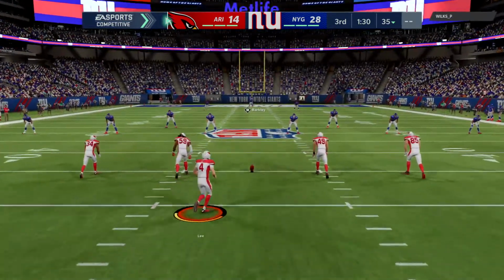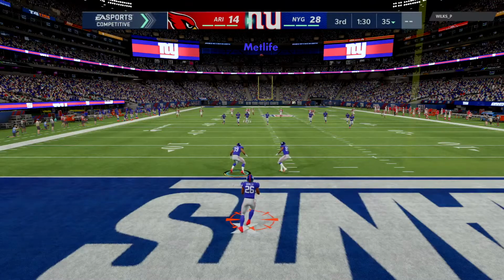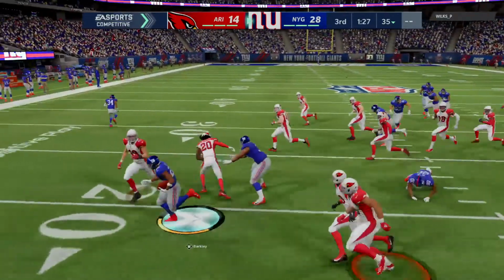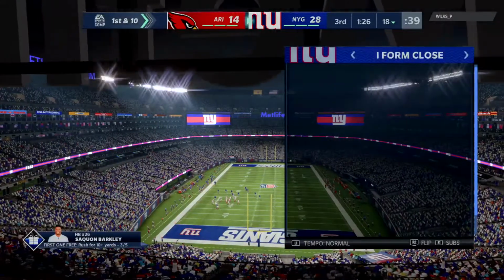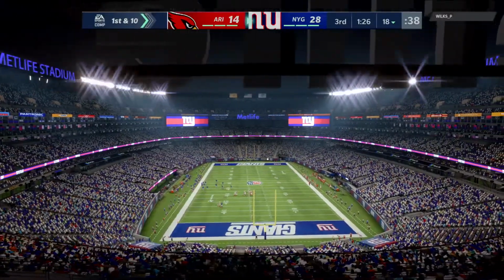Set now to kick this one away, and off it goes. Fields it in the middle of the end zone. And he'll be brought down shy of the 20, so the decision to bring it out of the end zone, not a good one. At their own 18-yard line.